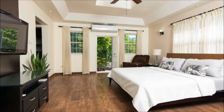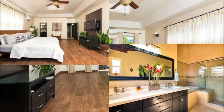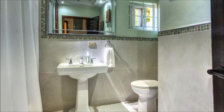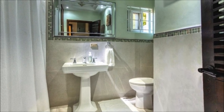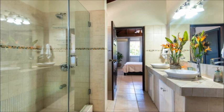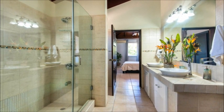Master bedroom with tea station, refrigerator, his and hers closets, private balcony, and ensuite bathroom with shower and jacuzzi tub. Bedroom number 2 comes with ensuite bathroom and walk-in closet. Bedroom number 3 and number 4 come with walk-in closets and adjoining jack and jill bathroom.